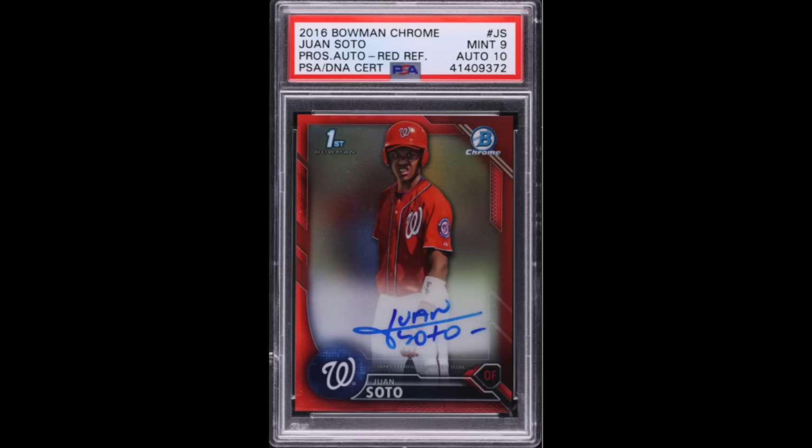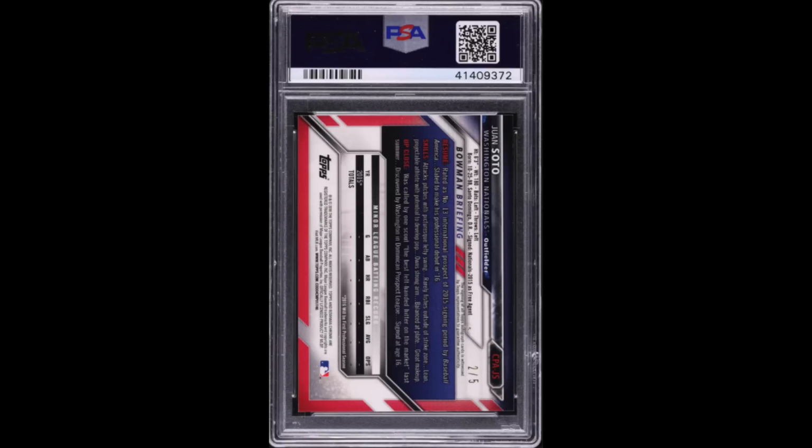Number 9, 2016 Bowman Chrome Red Refractor Autograph Juan Soto, first Bowman Chrome card. It's graded PSA Mint 9 with a DNA 10 for the auto, and the Red Refractors from 2016 were serial numbered out of just 5.